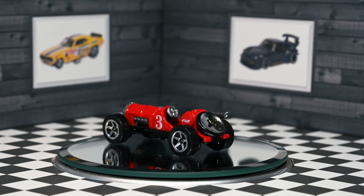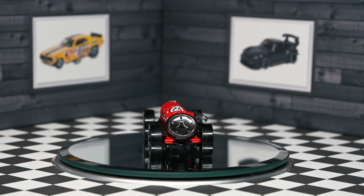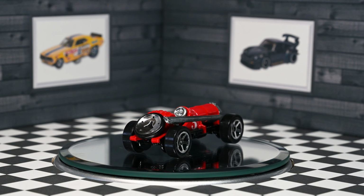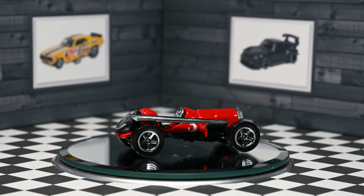This is one of my favorite cars from the 2001 first editions. I don't know, it just has an awesome look. It's simple, elegant, yet shows the 1920s race car style perfectly.